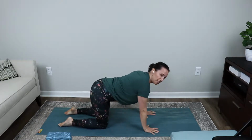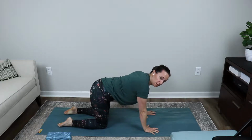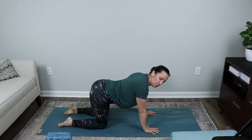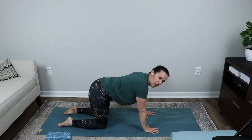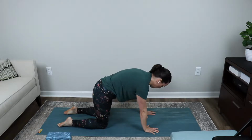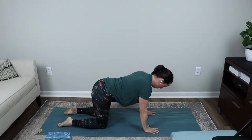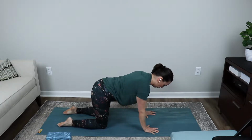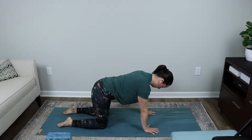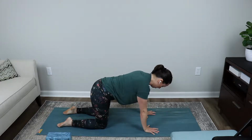Once you find this nice, beautiful tabletop position, kind of go through just a couple of tucks and tilts with your pelvis for me. So you can find that middle of the road for your pelvis, and then go through a couple of squeezes and spreading apart of your shoulder blades. So you can find that middle of the road of your shoulder blades, and then lengthen your neck and settle your chin.